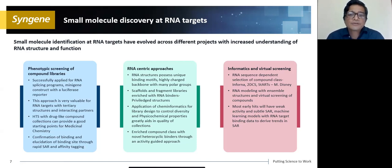Now, there are known scaffolds and fragments, which we call RNA binders, something we can imagine as privileged structures, which can be used as a starting point. Then using chemoinformatics tools as well as library design approaches, one can design libraries or molecules starting off from these privileged structures of RNAs to find new starting points. Now, these compounds can be enriched with more heterocyclic binders as well as an activity-guided approach to enhance the compound collection. And this is the area where we'll see a lot of progress coming from a lot of industries in terms of publications as well as disclosure of new RNA binding motifs, which will help the community.